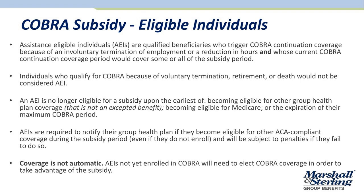AEIs are required to notify their group health plan if they become eligible for other ACA-compliant coverage during the subsidy period, even if they choose not to enroll in that, and they will be subject to penalties if they fail to do so.